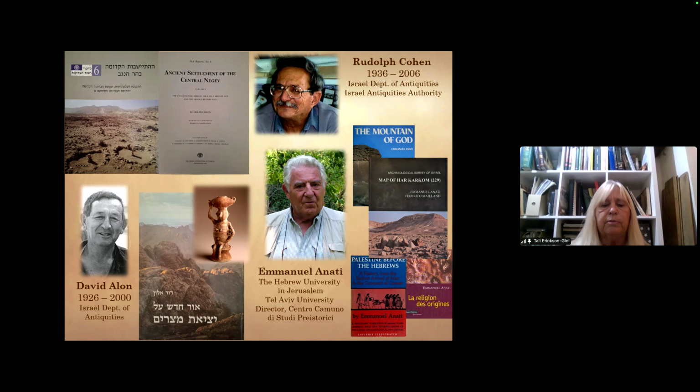These researchers, Professor Manuel Nati, the late Rudolf Cohen, and also the late David Alon, all 3 of these men had probably the most experience in the Negev. And David Alon was working with Tom Levy, a good friend of his, more in the area of the western and northwestern Negev around Beersheba. Rudolf Cohen was working all over the Negev. He also excavated in North Sinai in Kudirat. They had tremendous finds and tremendous experience, and all 3 of them basically came up with the same ideas.